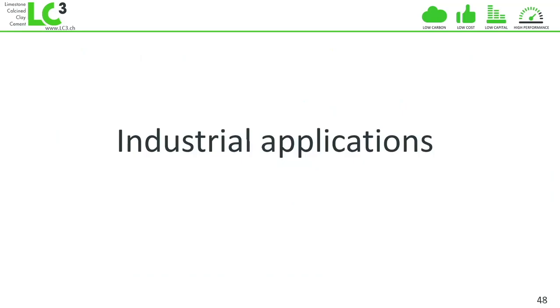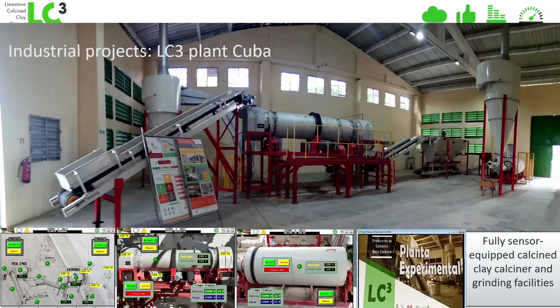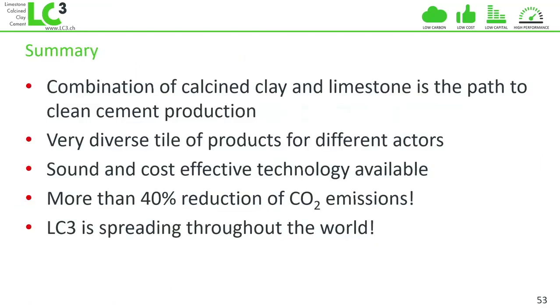So I'm coming to the end of my presentation. This is not only a development in the lab or an academic research. We have industrial applications. In this map, we are picturing all the companies that have publicly announced that they're building workshops. There are some plants already in operation. I have a small pilot plant at my university. It's a tiny toy. But then Argos opened a plant in Colombia a few years ago, and also Simpor has this plant in Ivory Coast, and there are a few plants now being announced.